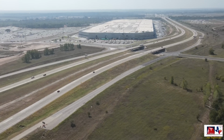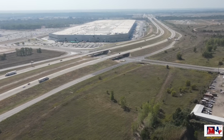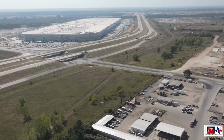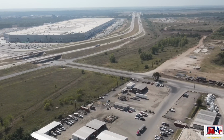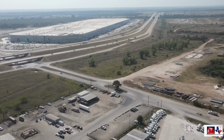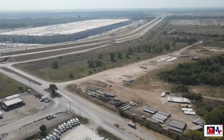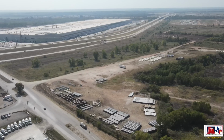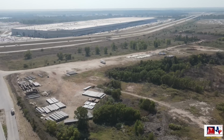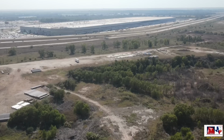Most of this is part of Giga Texas. However, this plant is the Lone Star Asphalt Company, and this is where quite a bit of the asphalt that has been used at Giga Texas has come from. So it's very convenient as far as the location. These steel components that we see on the ground here are part of the material storage that's been here for quite some time. Most of this steel is new, and I believe that this is going to be used to continue construction inside the east side of the 4680 battery production section of the main factory.